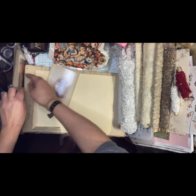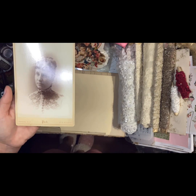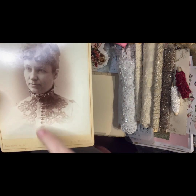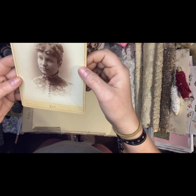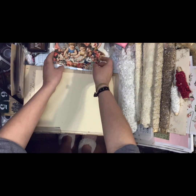And then I got this beautiful card, this beautiful photo as well. It says Peck at the bottom, Zumbrota, Minnesota. Look at her beautiful dress. Beautiful. I don't see a date on it though, but yeah, totally loving that.